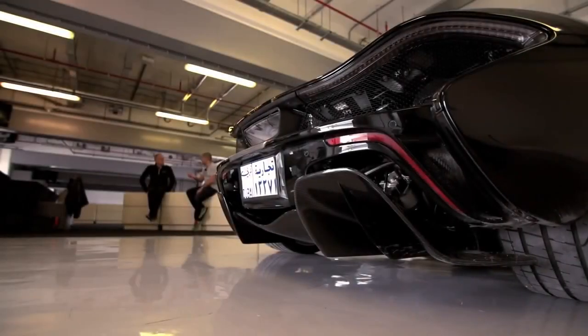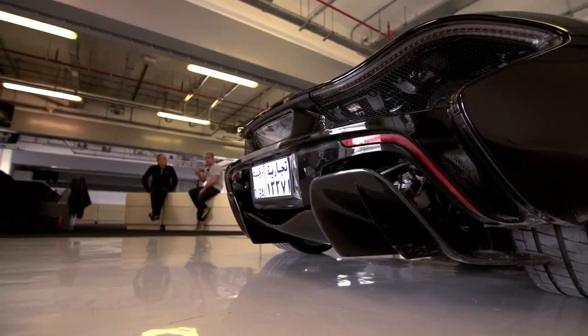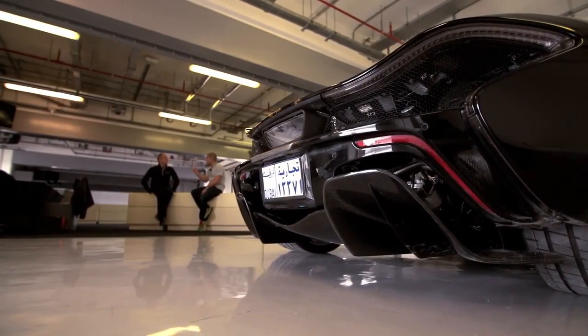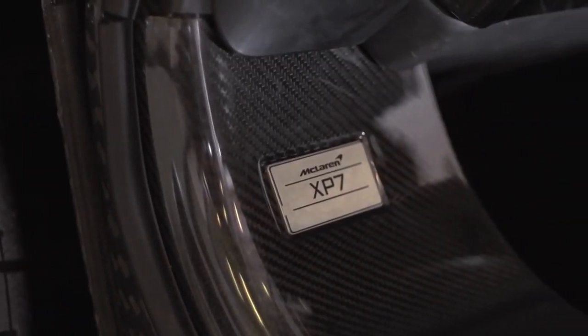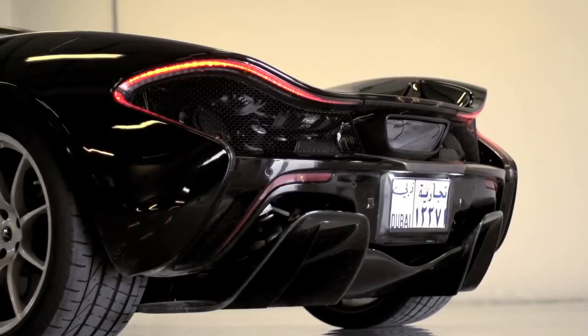This is XP7, which is the car, for instance, we took to the desert and drove through Death Valley on horrendous racetracks out there. This car has been around the world about 5 times, been in the Arctic Circle, in the desert doing hot and cold weather testing. It's been on racetracks.